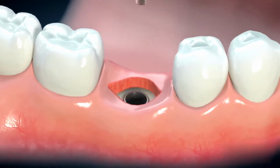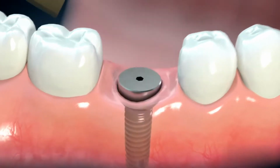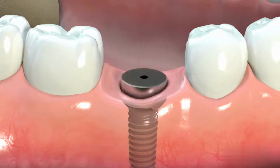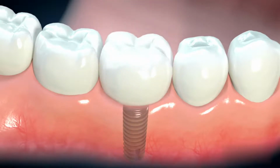to expose the implant and placing a post known as a healing cap. This is so a tooth can be attached that will extend above the gum line into the mouth. The cap is used to shape the gum tissue to give support to the crown or bridge. The final phase is to thread a metal sleeve known as an abutment into the implant, and this will be used to hold the crown, bridge, or denture firmly in position.